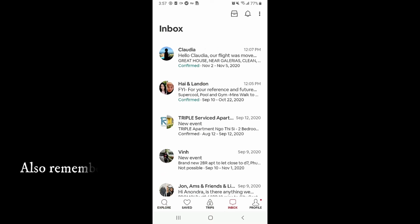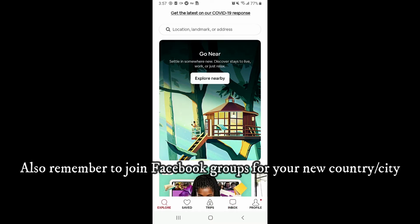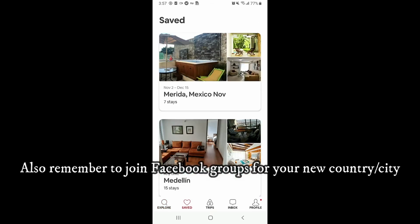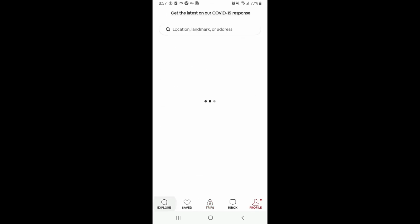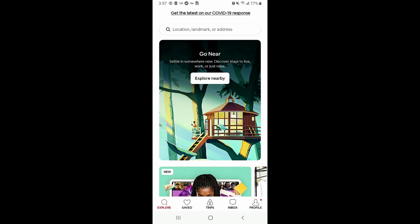Obviously, you see the connection inbox that I have, the people that we've stayed with. I have some saved favorites. I have my trips where I've booked things, and of course my profile. So everything is active and good to go. Airbnb will shut you down sometimes too. So make sure that everything on your Airbnb app is good: your credit card information, if you have that on there, your phone number that you're using, your email address. Make sure everything's good to go.